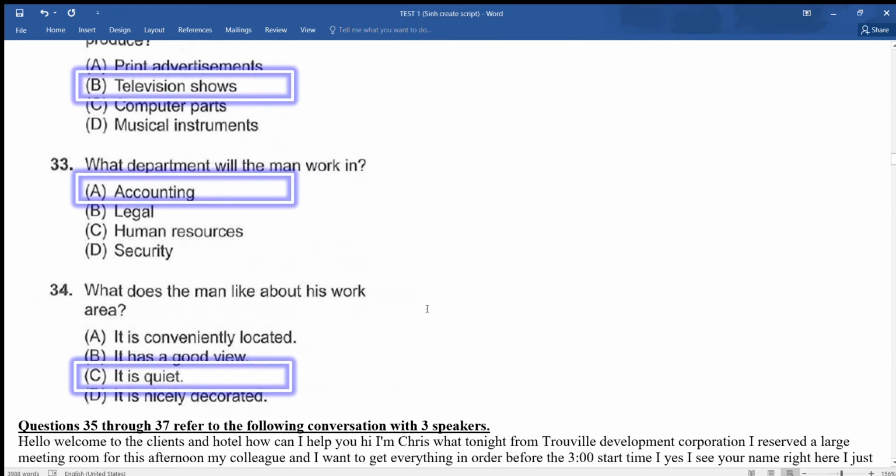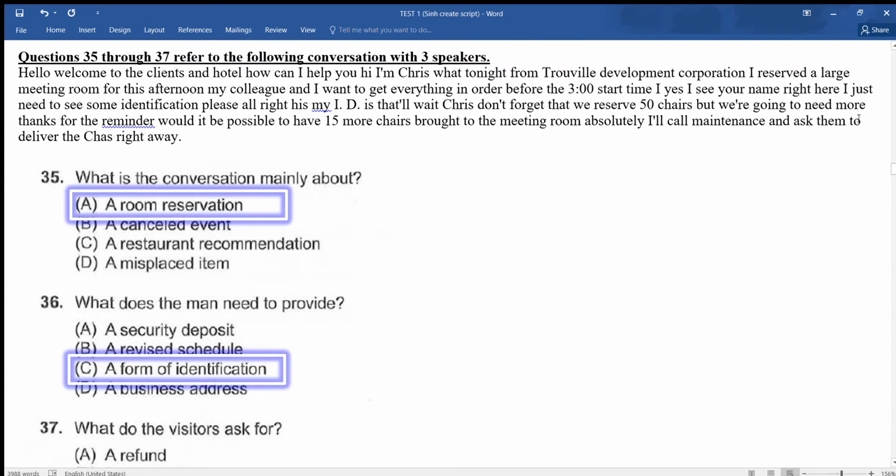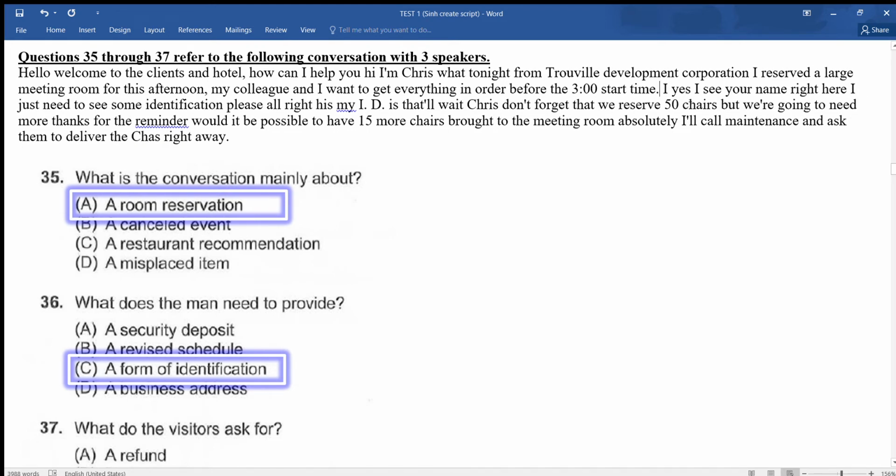Questions 35 through 37 refer to the following conversation with 3 speakers. Hello, welcome to the Clienston Hotel. How can I help you? Hi, I'm Chris Wattana from Trueville Development Corporation. I reserved your large meeting room for this afternoon. My colleague and I want to get everything in order before the 3 o'clock start time. Ah, yes, I see your name right here. I'll just need to see some identification, please. All right. Here's my ID. Is that all? Wait, Chris, don't forget that we reserved 50 chairs, but we're going to need more. Thanks for the reminder. Would it be possible to have 15 more chairs brought to the meeting room? Absolutely. I'll call maintenance and ask them to deliver the chairs right away.